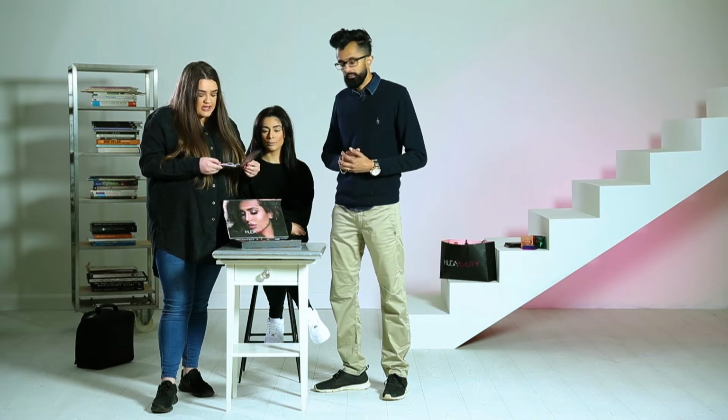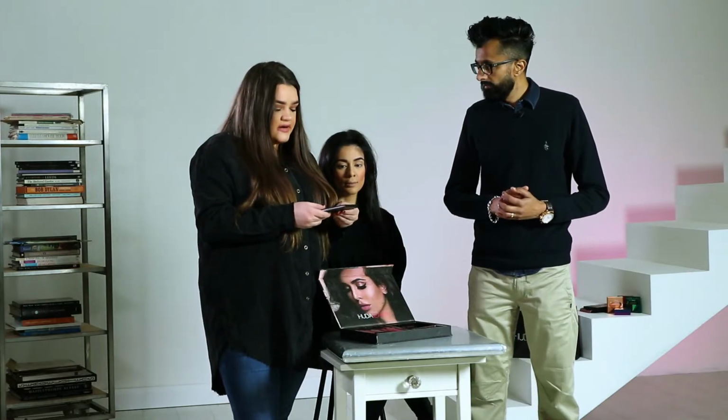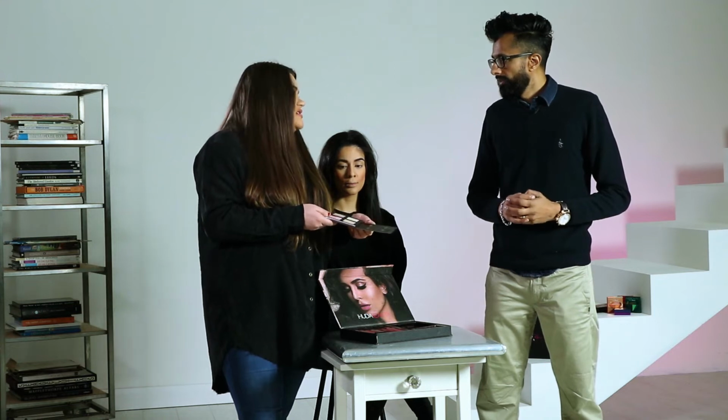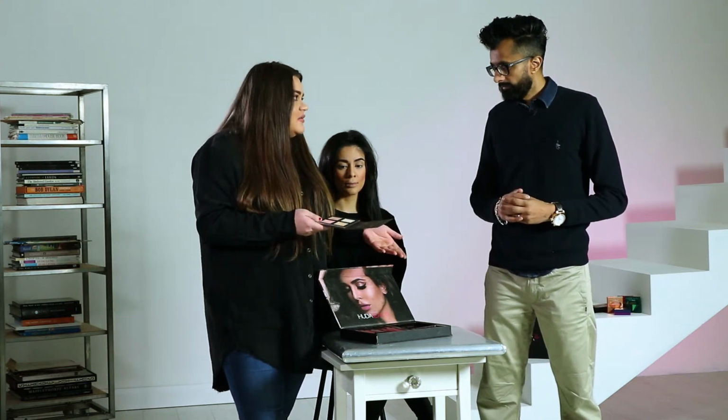Speaking as a makeup artist with experience, when you put your stuff in the kit, it always moves about. So it's probably going to break easily anyway. You're going to have to replace it, which is going to cost you more money in the end. So money-wise, I'd probably just buy the real one. It's not going to do any good to your skin, is it really?